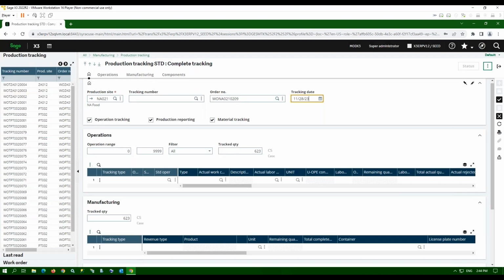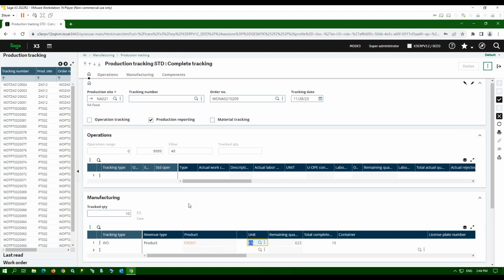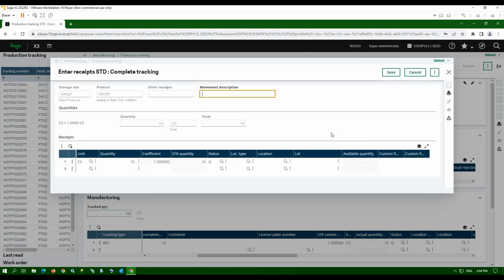So I'm going to pick the work order 210209, and what I want to do is I'm not going to track operations, I'm not going to track material, but I'm going to track production. So I'm actually going to say that I've manufactured 10 cases. Okay, so unit is 10, and I'm going to click on OK on this. Movement description is demo, that's fine. Now, this is my complete tracking.